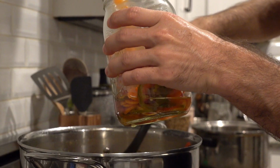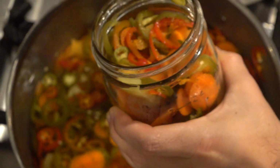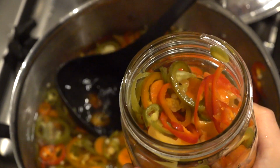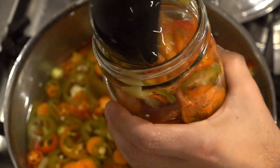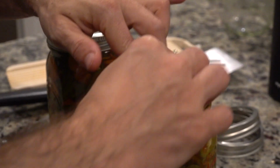And let me tell you guys, we gave a couple of jars to different people that we knew because this type of pickling only lasts a couple of weeks. So the processing was kind of like null and void because we didn't have that much longer, but we had longer than if we had let them go bad in the garden.